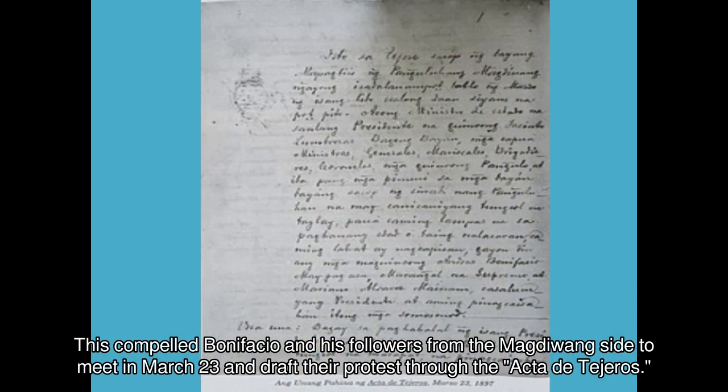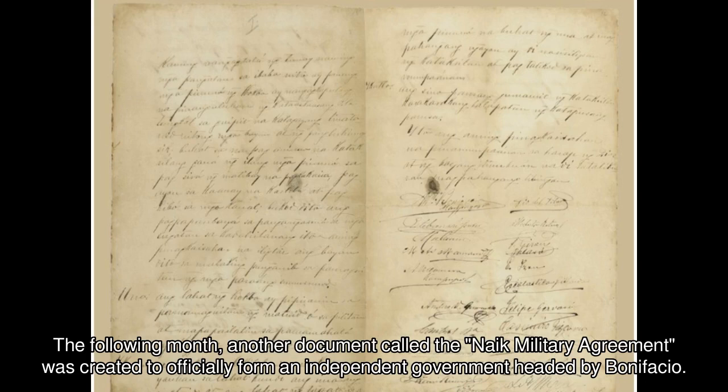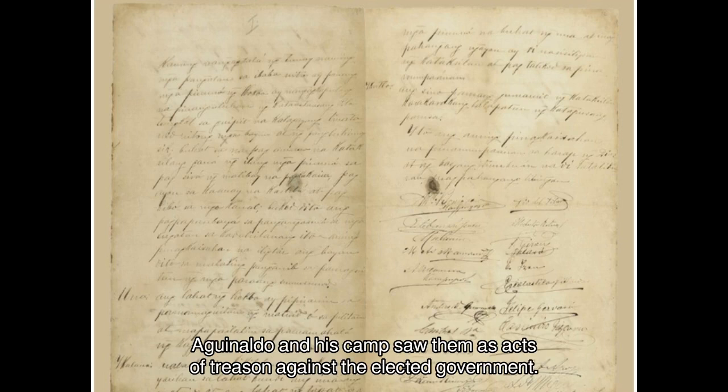This compelled Bonifacio and his followers from the Magdiwang side to meet on March 23 and draft their protest through the Acta de Tejeros. The following month, another document called the Naic Military Agreement was created to officially form an independent government headed by Bonifacio. Although these were attempts for the Supremo to reassert his leadership in the revolution, Aguinaldo and his camp saw them as acts of treason against the elected government.